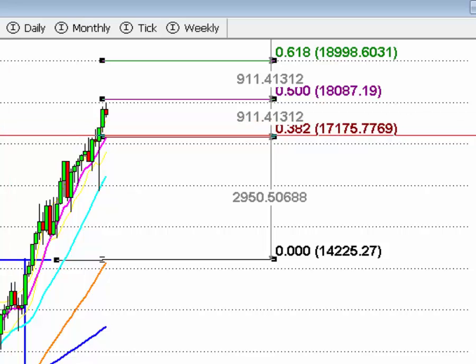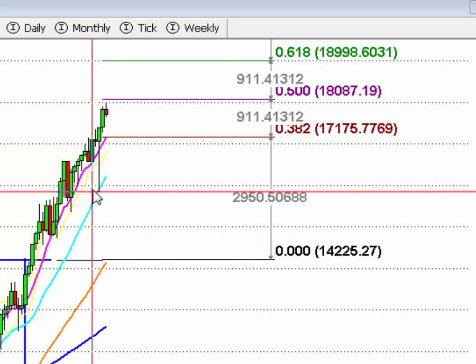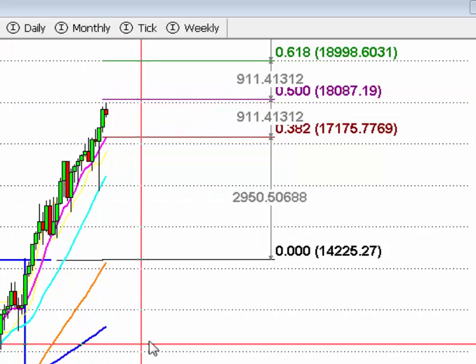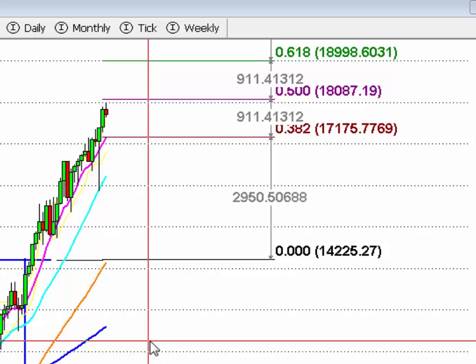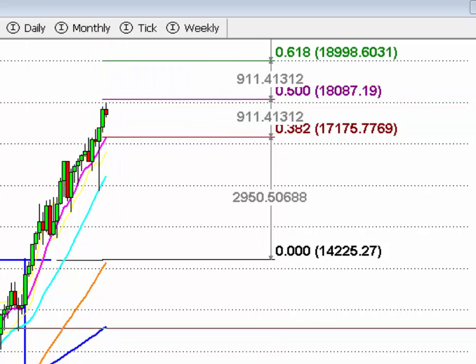So we're finally getting to a point where we're in an area where, if we were to see a correction, and if I was to see a specific set of short signals, I would feel much more comfortable about taking a short in this area just based on that simple pattern.